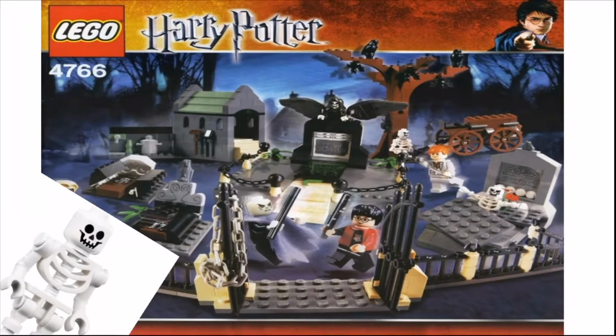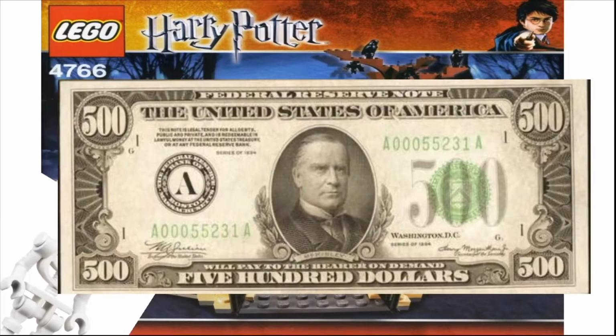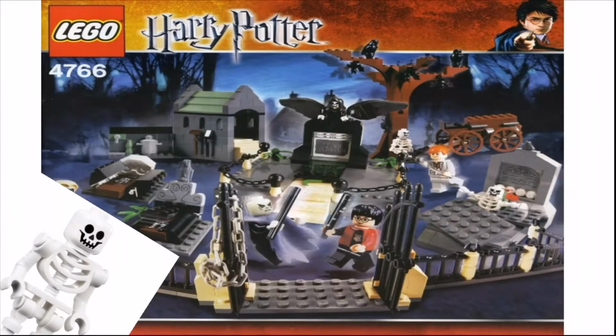Oh man, it's really sad because the sets are so expensive. It's basically the holy grail of LEGO Harry Potter. And for example, I just found a listing on eBay for the set, sealed for $500. Ugh.